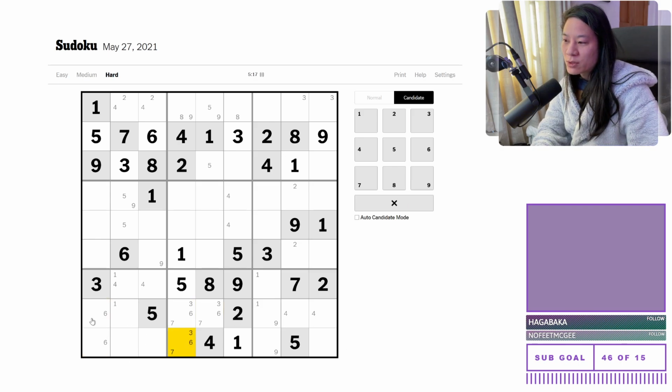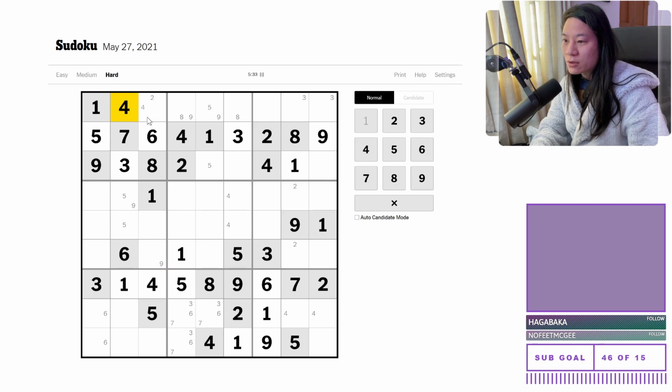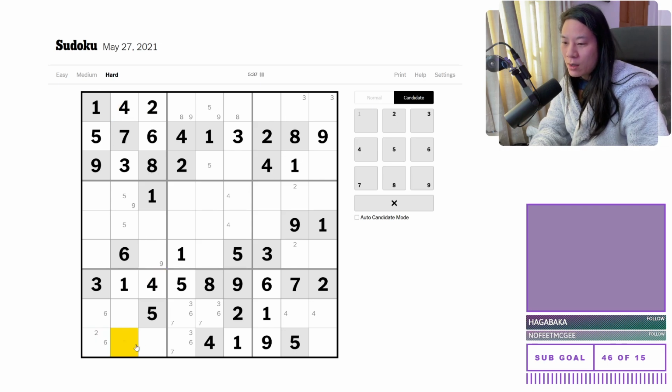6s are on rows 8 and 9 in these 2 boxes. So it must be on row 7 somewhere in the final box. And that actually unlocks the 1 and the 9 as well, because I've only got 1 candidate of each left. So that 1 unlocks the 1 over there, which in turn unlocks the 4 and the 4 and the 2. So we are starting to cook with induction here.